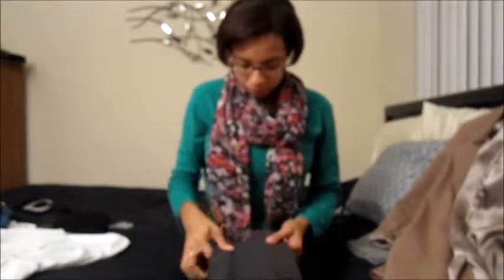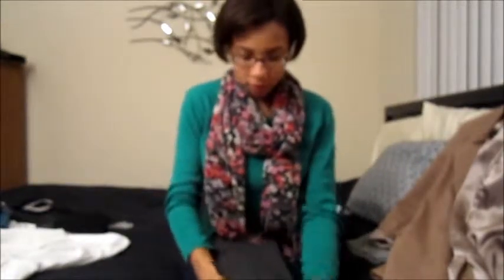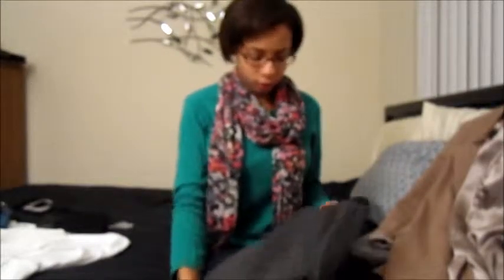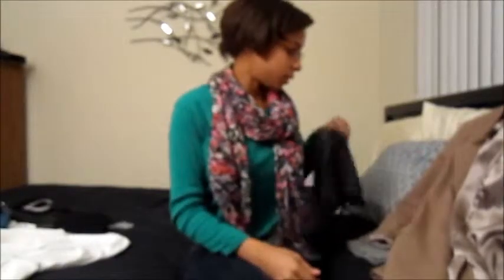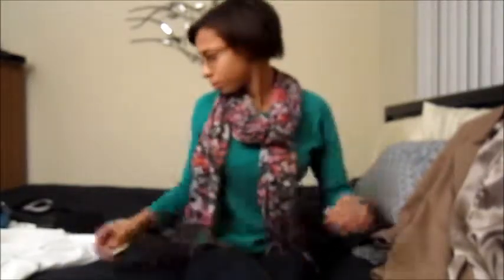Probably doesn't look like much of anything right now, but these are really nice, and they kind of taper down at the bottom. They're so, so comfortable. They feel like a sweatpant or pajamas, and it feels super casual, but it doesn't look too casual. I've worn this with a nice silk button-up and a nice little cardigan and looked really professional in the world of work. And these were $16.